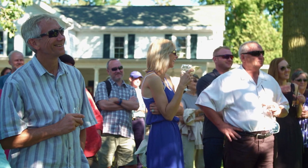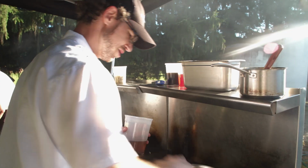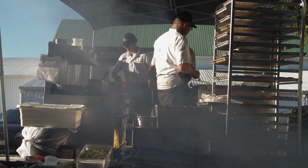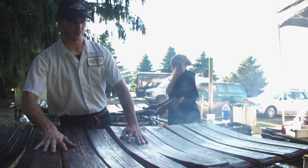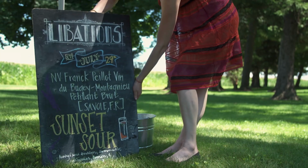I just want to say thank you all for coming, and I think we're in for a real treat with Dan Fox's dinner, and these guys are doing a wonderful job. Thank you. It's just an incredible honor for us to be hosting this event. And as our logo says, reward yourselves. Reward yourselves with this beautiful meal, this beautiful day, and some delicious bourbon.